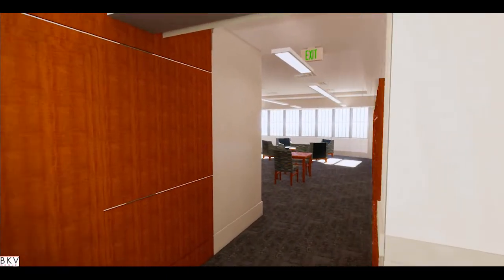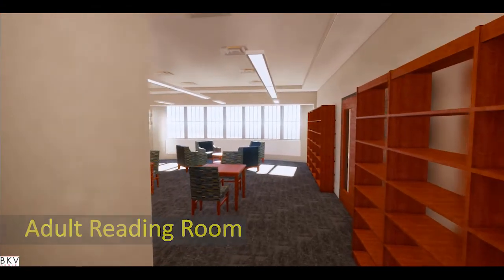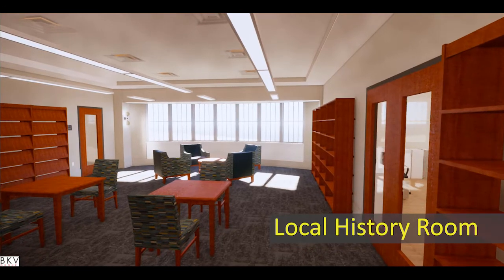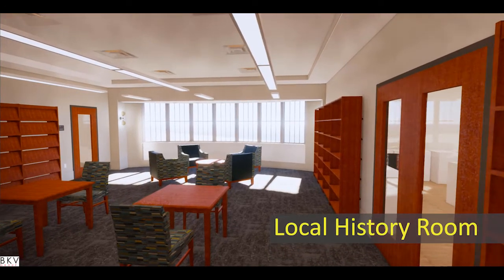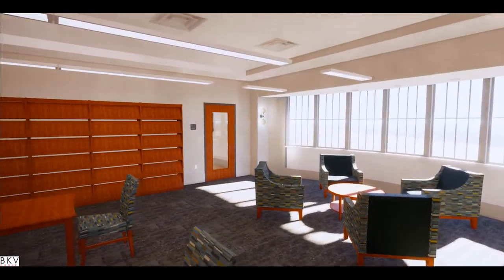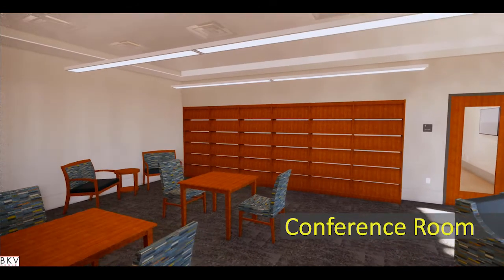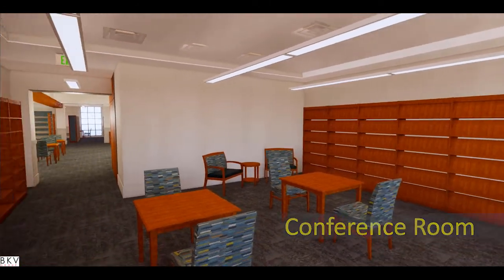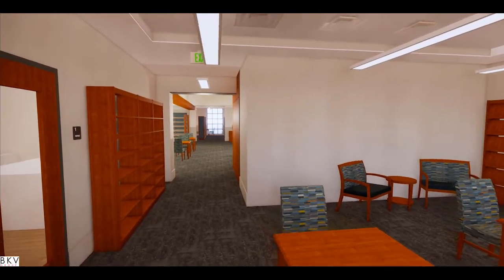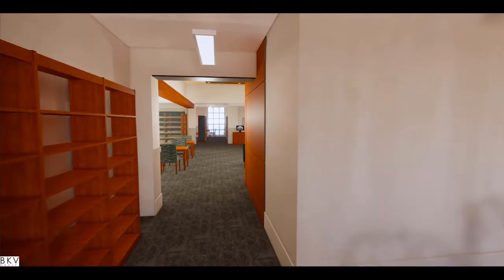And then we will move into the adult reading room. This is also where you will be able to access the local history room. The local history room currently is on the lower level, but it will be moved up to the main level to give it the prominence that it deserves. And as we look around, that door on the far side of the room is the new conference room on the main level. It'll be about 3 times the size of the current conference room, so lots of space for both staff and public to access.